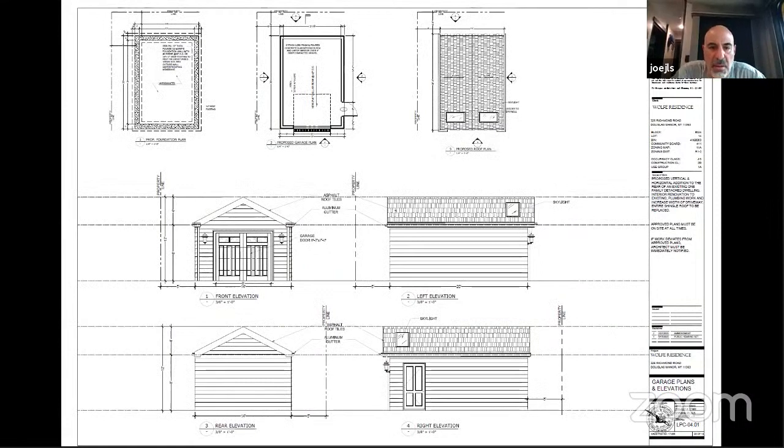These are plans for the proposed garage. It's a standard one-car garage. We're going to side it and paint it to match the house. There's going to be a new garage door installed. It's also going to be painted to match the front door of the house. Next slide, please.